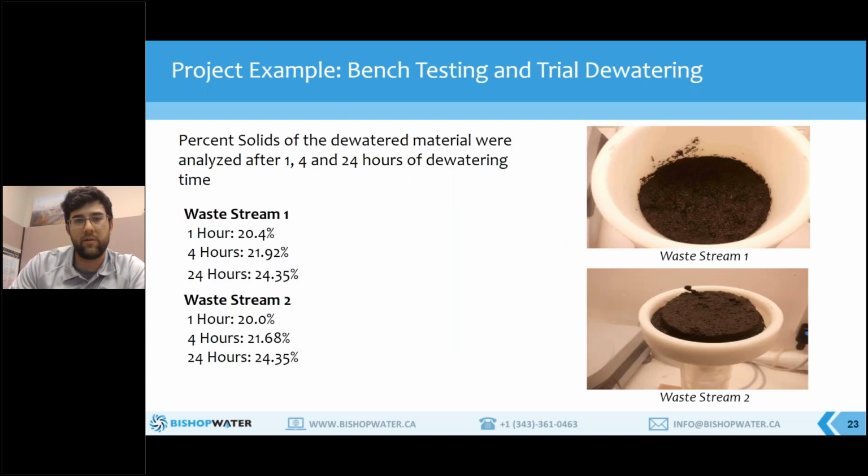And on the next one here, this is a view inside, and a photo of the cake inside the tube, and then after the top portion has been removed, you can see the dewatered cake sitting right on top of the GT500 on that bottom photo on the right.